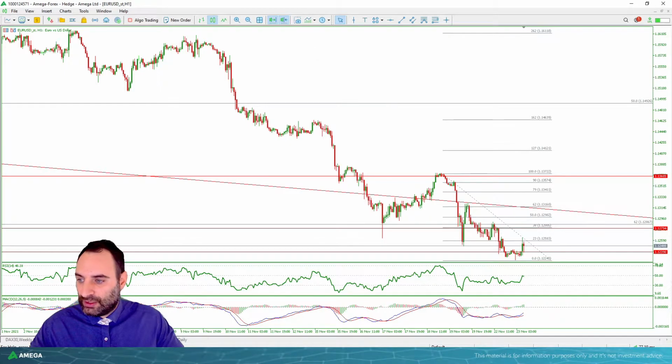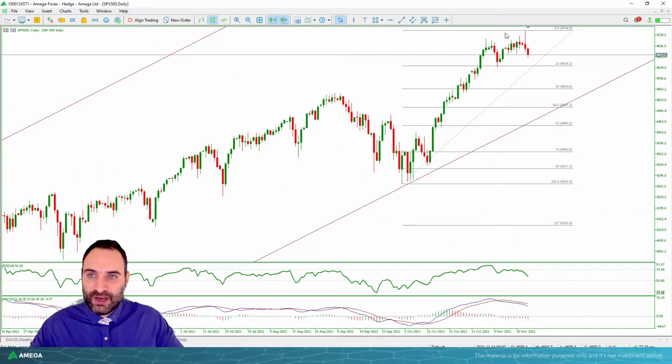Now quickly on the S&P, we identified a potential bearish divergence here last week in the video that we talked about the S&P. The RSI and the MACD continue to show signals of potential weakness here, with the next level down being the 23 Fibonacci retracement here around 46.35, which is also a potential double bottom with the early November low at 46.31.